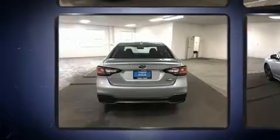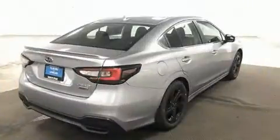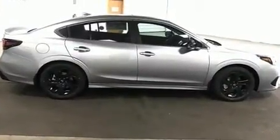Subaru prioritized fit and finish as evidenced by a trip computer, heated seats, front fog lights, power moonroof, power door mirrors and heated door mirrors, remote keyless entry, and much more.